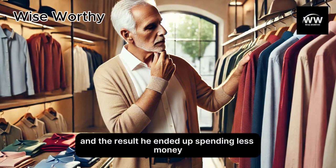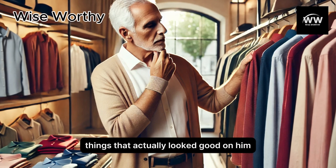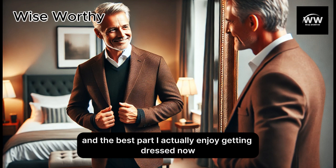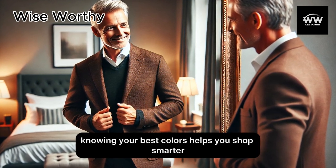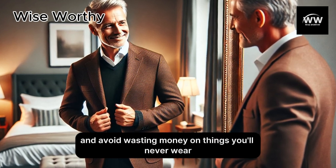And the result? He ended up spending less money because he only bought things that actually looked good on him. "My wife told me I looked more put together than when I was working. And the best part? I actually enjoy getting dressed now." Key takeaway: knowing your best colors helps you shop smarter and avoid wasting money on things you'll never wear.